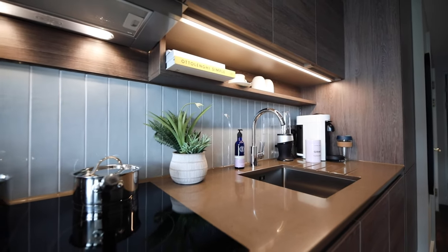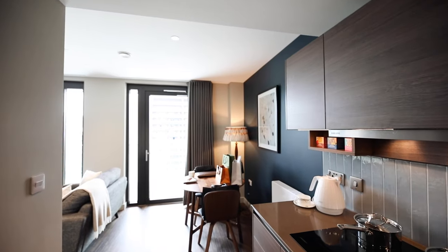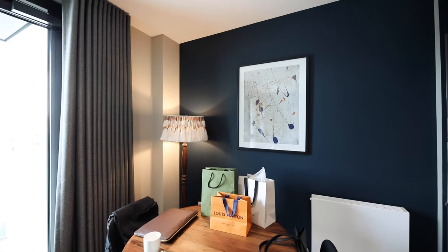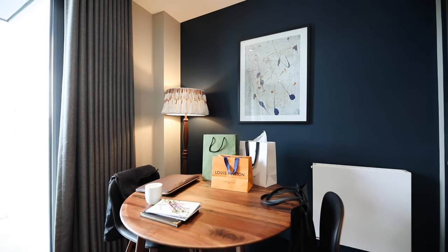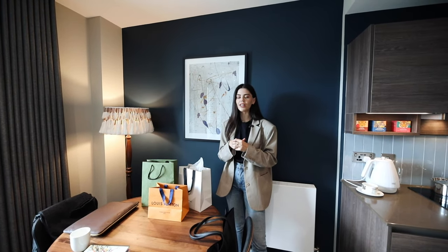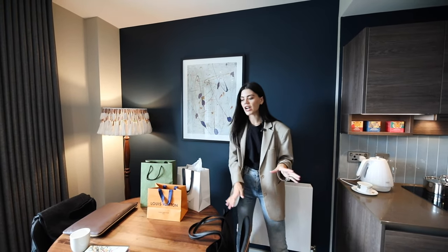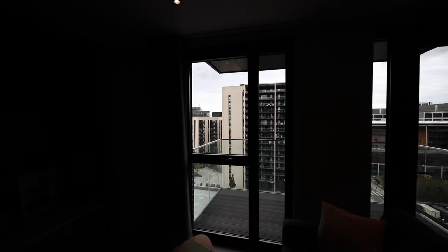So walking through, we then come into the living space. It's kind of sectioned off into living, dining, and although it is a studio apartment, it really does feel sectioned off. So you don't feel like you're sleeping in your kitchen or anything like that, really not at all. So this is the dining space, and then over here we have the balcony.